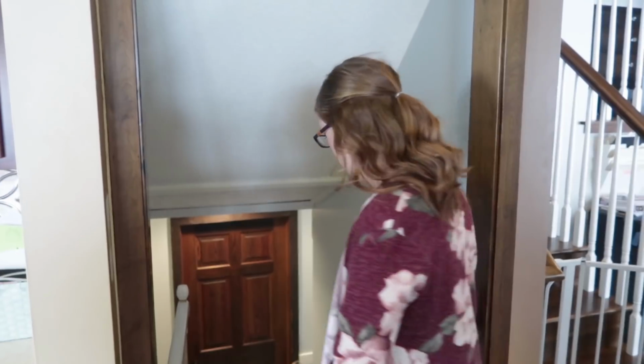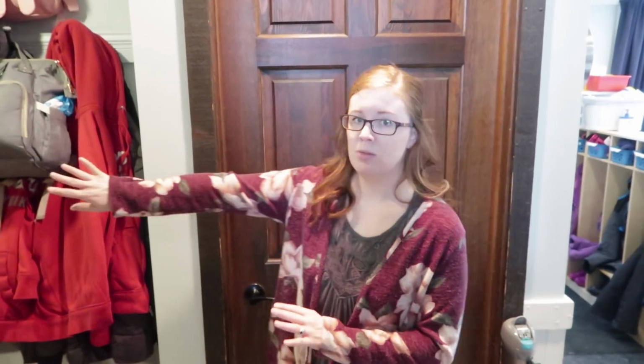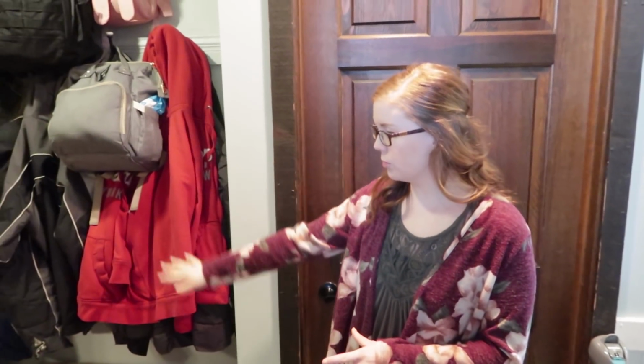Okay, we're back in the kitchen. Here's the stairs upstairs to give you context, and here is the stairs downstairs to what we call our daycare room. So let's head down there. Okay, right at the bottom of the stairs is our laundry room, and then we have our coat storage and bench.